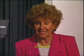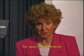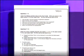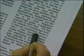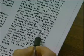Third, scanning is the next step. You'll now be looking for specific information. There are clue words in each question. For example, question 3 in the sample test in your notes asks, "Where was the first outbreak of Asian hemorrhagic fever recognised?" So the clue words are where, a place, hemorrhagic fever, and outbreak. The clue words can be found around line 65. The answer is Manila.